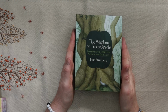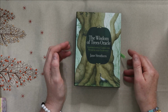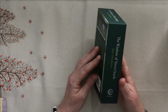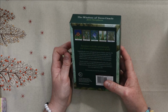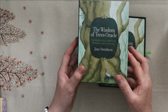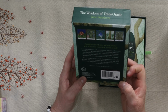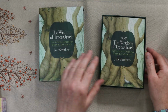So the first deck I have to show you today is the Wisdom of the Trees Oracle, Inspirational Cards for Wisdom and Guidance by Jane Shruthers, I believe it's pronounced. Now this is a very beautiful box. I like this box. It's one of the few that I have that pull out in this manner. And I just love trees. So this is a Watkins publication. And I don't think it says on here what year this was, but I really like this box.